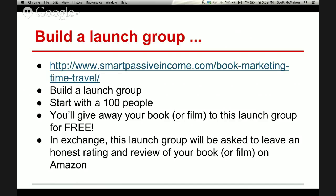So let's move forward. You build a launch group, start with 100 people, and give away your product for free. In exchange, you need them to give you an honest rating and review. You don't want to bribe people to say something wonderful when maybe your product isn't that great. It would be great if it was great and people liked it, but within that group of 100, a variety of people will honestly give you 5 stars, or maybe 4 or 3, because that looks authentic, and that's what you want. Hopefully you don't get a bunch of 1 stars, and then you really need to go back and figure out what happened to your product, which could happen.